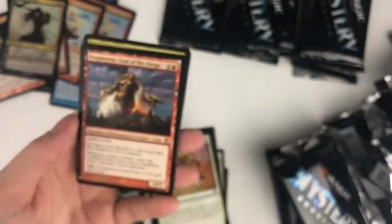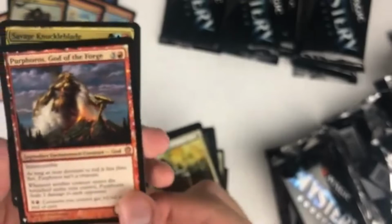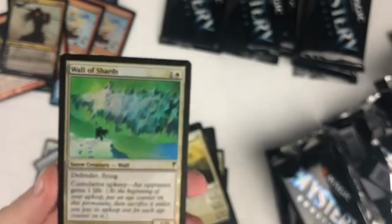And Perforus, God of the Forge. There is our Mythic there, and another rare, followed by a foil Wall of Shards. That is pretty. It is very, very pretty. Come on, Mana Crypt. I watched someone pull a Mana Crypt out of one of these boosters, so I know they're in here.